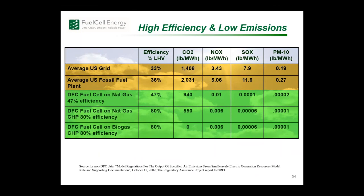Next slide shows a little bit about what makes fuel cells so attractive, and that's these two things, high efficiency and low emissions, both of which stem from that electrochemical conversion process that I mentioned. So this compares fuel cell emissions and efficiency to the average U.S. grid and the average U.S. fossil fuel plant, and this is the U.S. we're talking about, so these numbers are dominated to some extent by coal. And so if you look at the first DFC fuel cell line, DFC stands for direct fuel cell. It's kind of the model name we give to our carbonate fuel cell, referring to that direct conversion of hydrocarbon to hydrogen.